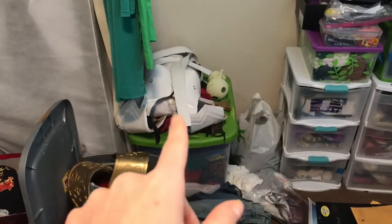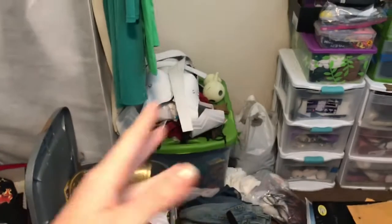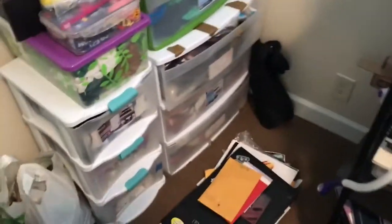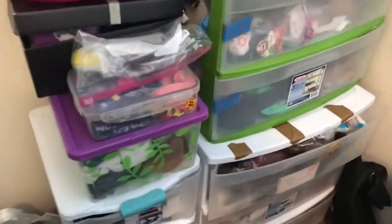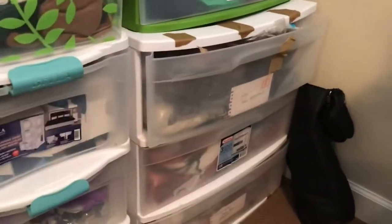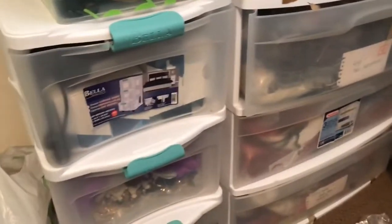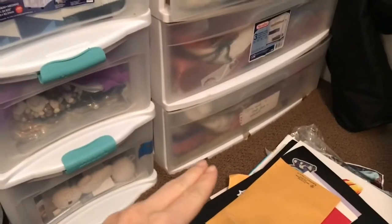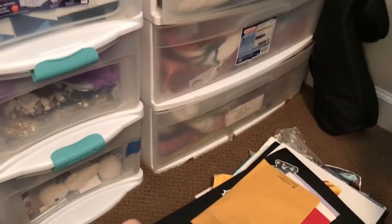My little Kodama buddy and my Mercy everythings. The drawers, oh, and then there's a bag for the tripod. So these drawers are all kind of sorted out. This entire thing is all wigs, all hair. That's it. And then we have it sorted by natural colors, unnatural colors, and then pretty much just an overflow, I guess you could say.